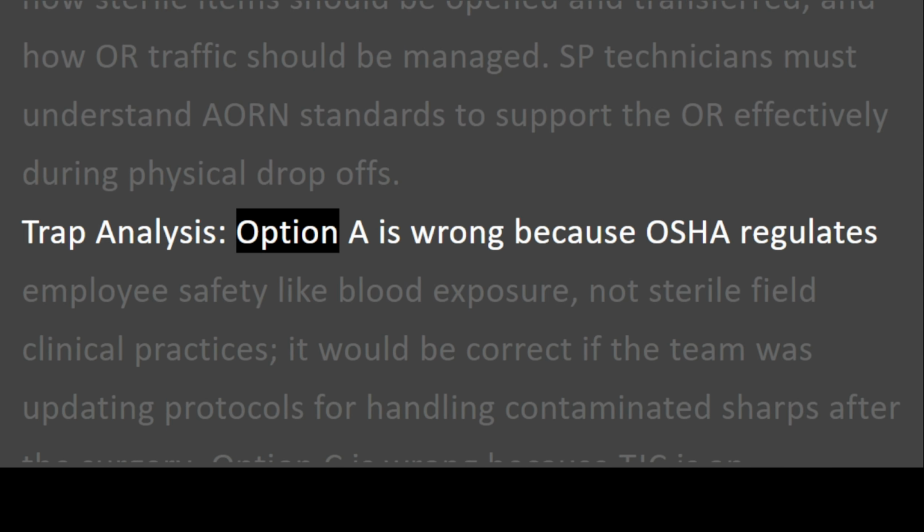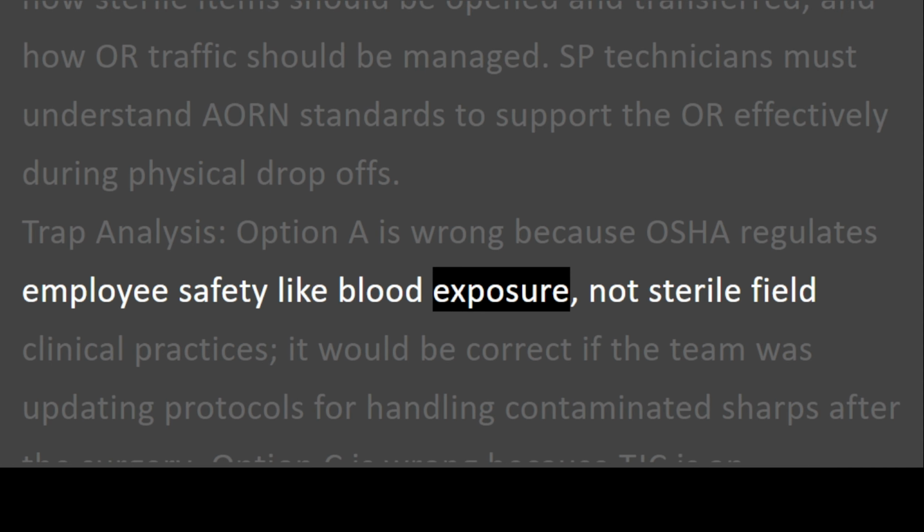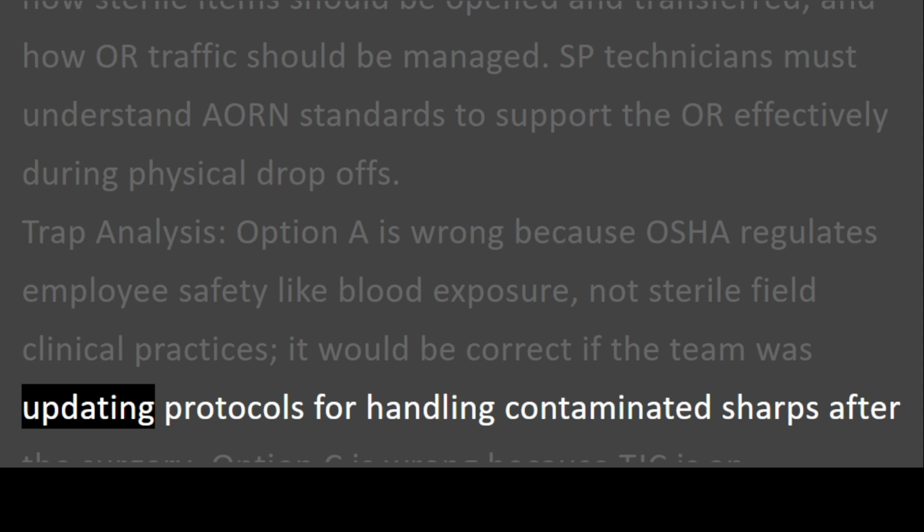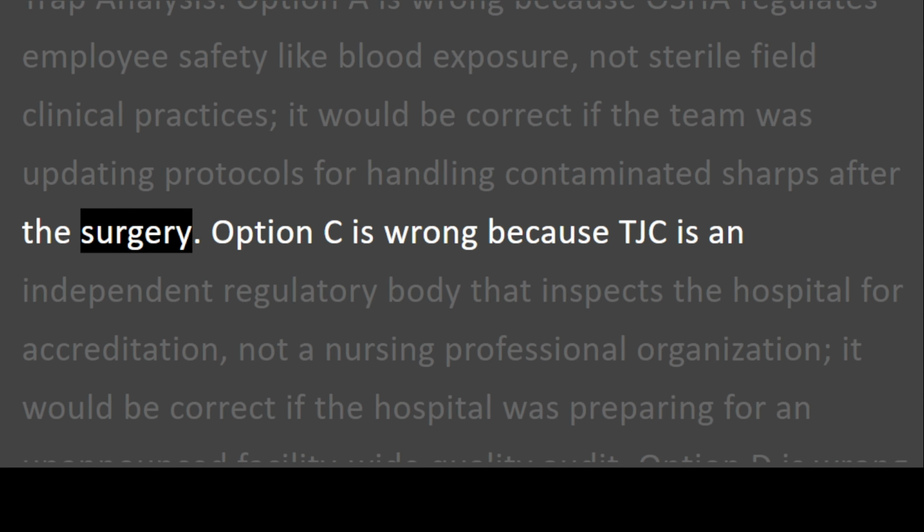Trap analysis. Option A is wrong because OSHA regulates employee safety like blood exposure, not sterile field clinical practices. It would be correct if the team was updating protocols for handling contaminated sharps after the surgery.